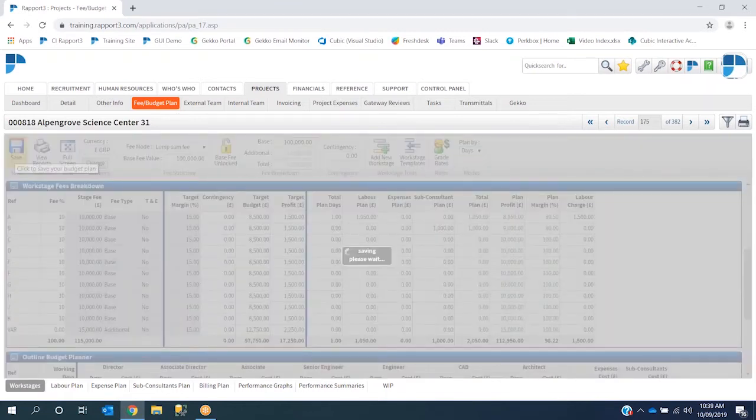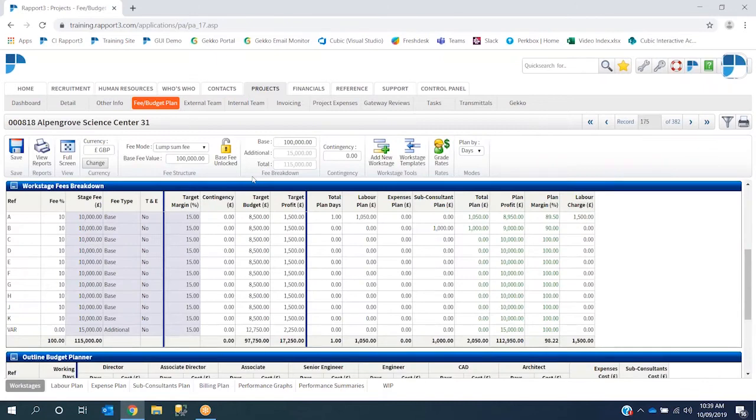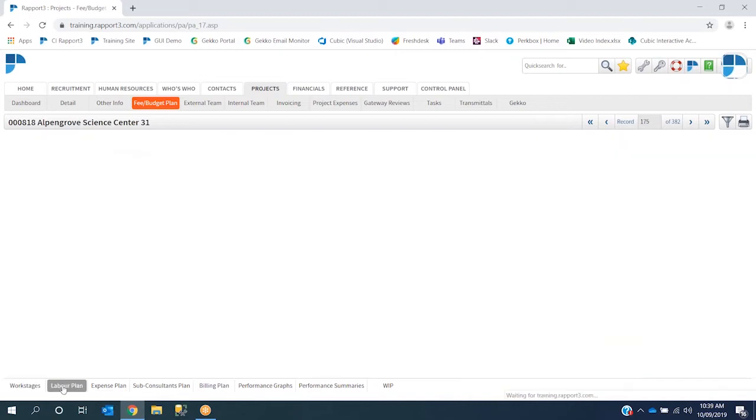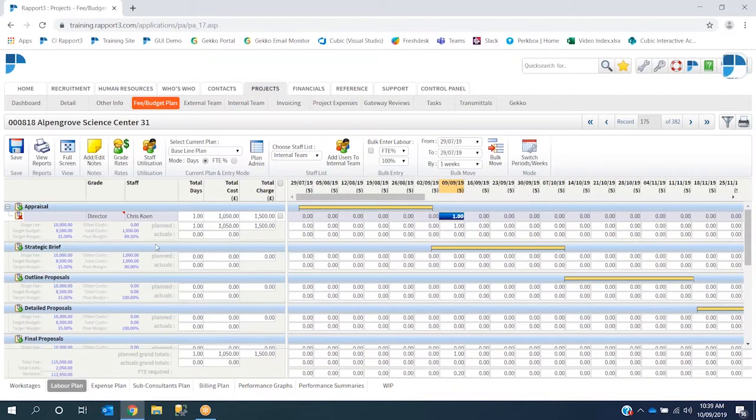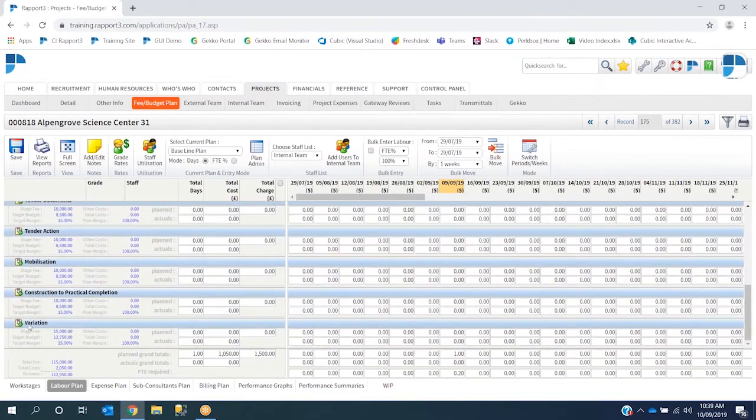Once this has been created, I can assign a staff member onto the line of the work stage. Once again, I can go back into our labour plan, resourcing, and I can see there's our original 1 day of Chris's time on our first work stage. I can scroll down and see our new variation work stage with our stage fee of 15,000. What I do now is select the drop down, and I can then select a grade. For this example, I may have an engineer.